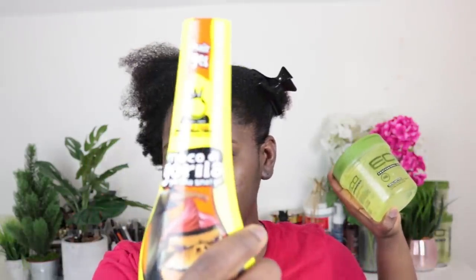So after applying some leave-in conditioner to my hair, that's the only thing I apply when I'm doing this hairstyle. These are the two products I will be testing. That's the Eco Styler gel that I regularly use, and the Gorilla Snot gel, which I've never used before. I purchased both from my local Target, for about $3 each.